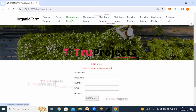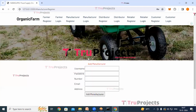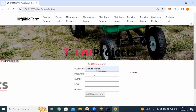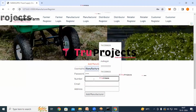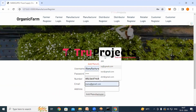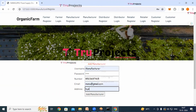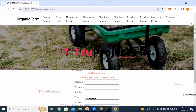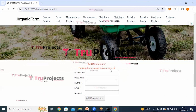Click on manufacturer register link. Fill in all these details. Username would be manufacturer. Give the password. Give the contact number. Give the email ID and the address. Click on add manufacturer button. So we can see manufacturer sign up task completed.